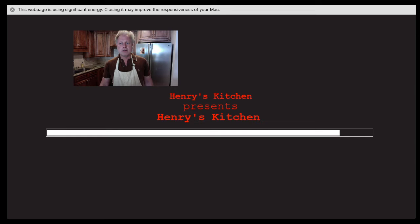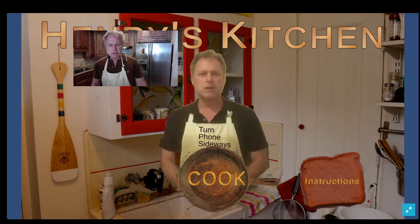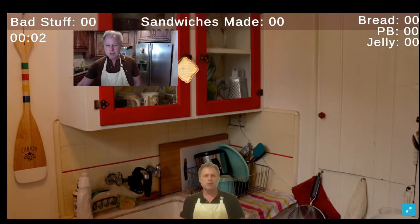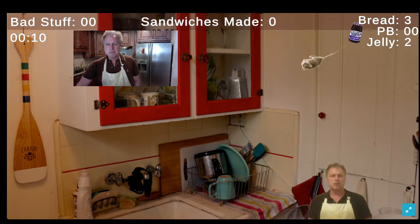Every time I put something in the oven, I like to just kill time a little bit by playing the Henry's Kitchen game, which I've got here. And if you're playing at home, it says this is using a significant amount of energy, which is certainly okay. Let's do this. So the Henry's Kitchen game was made by my friend Mark Cohen just for fun. And we've got some great moderators that I'm going to give a shout out to in a little bit. But in the meantime, I hope that they might be able to tweet the link in case anybody wants to play it at home.